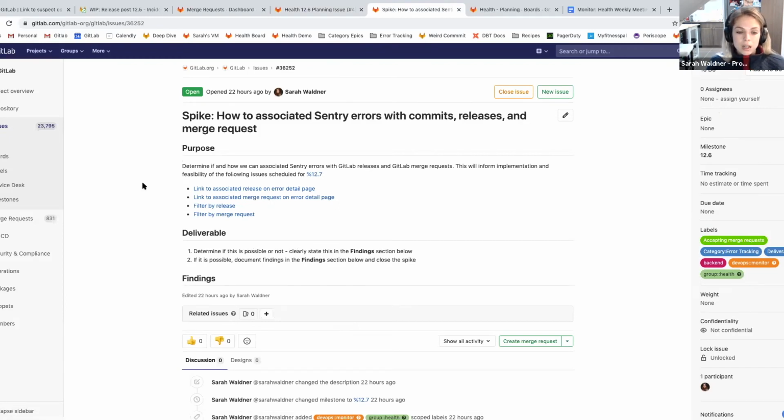There's been a lot of questions, and I've been asking a lot of team members to help me figure out how we can associate Sentry errors with GitLab commits, releases, and merge requests. And so I wanted to create a spike issue to capture that work, and we could assign this to somebody for doing that research. It's here to capture the research necessary to figure out how to do this. I've linked to 4 issues for 12.7 that this will inform. Anybody have any questions on this?